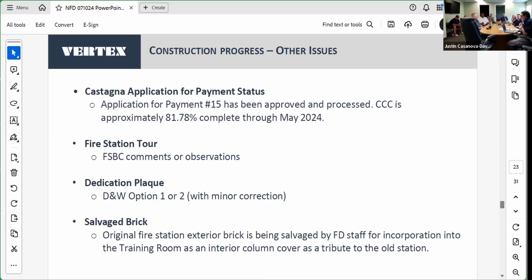And just going back one, I forgot to mention it during the walkthrough, but we're taking some of the brick from the original station. Jamie's been salvaging it himself, and we're covering a corner column in the training room with brick as a tribute to the old station. He also grabbed some of the old plaques, trying to salvage some of the stuff that was there and put it up in the building, besides having murals and so forth later on. So that was just FYI.